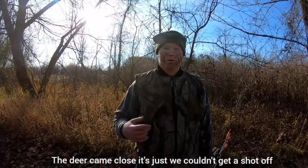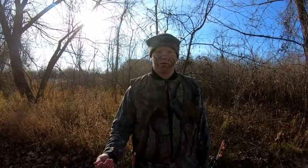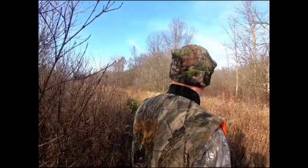Well, we've been working really hard on public land, but we just can't get a deer to come in close. So we switched back to this property that I shot that spike on earlier in gun season, and hopefully we can get a deer on this. We just hunted this morning, as you guys saw. We saw one buck that spooked, and then we're leaving right now to take a break. We'll come back later in the afternoon, and hopefully we can get one then.